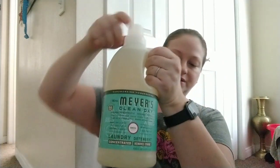And as you know, Method is much healthier for us. It doesn't have all the chemicals that some of the other brands have. So this might be worth a try if you haven't tried it yet. While I was in that aisle, I discovered that the laundry detergent we use was on clearance. And our laundry detergent is not cheap. We use Mrs. Meyer's. It's these big bottles here.